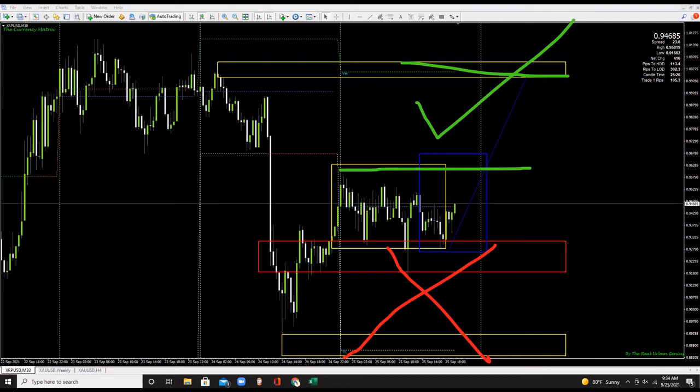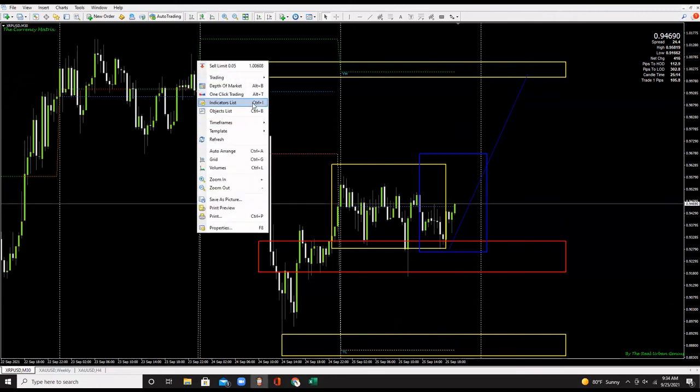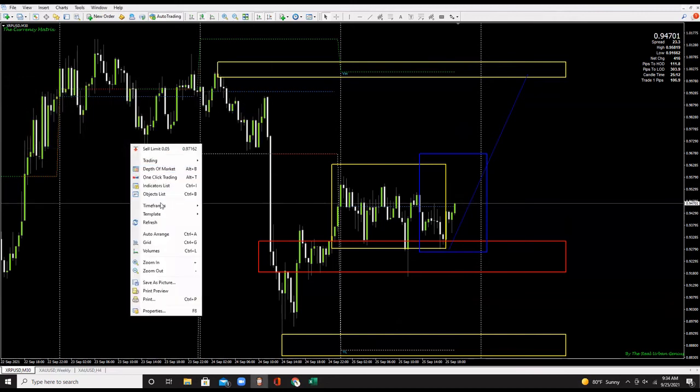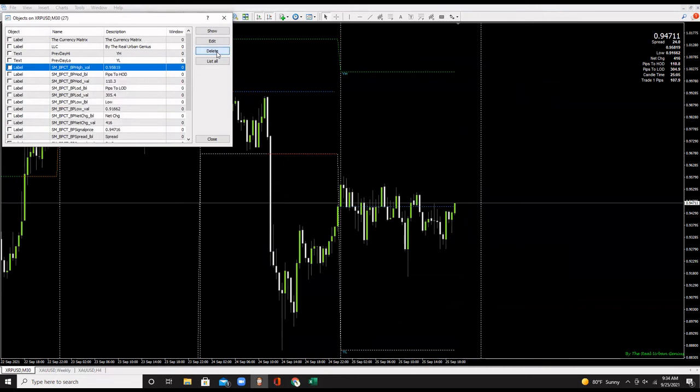Let's go over yesterday, how price did fall yesterday. Let's look at how structure was created and how we could have analyzed the sell for that intraday period. Now, of course, I'm a swing trader, so I didn't even take interest in that sell yesterday.